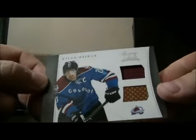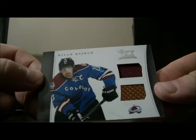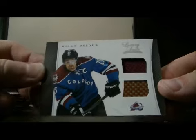Nice hit for Colorado, a Luxury Suite jersey and stick piece of Milan Hejduk. Nice hit for the Avalanche. So I'm going to set up the two randoms. Give me one second.